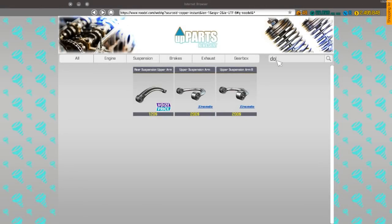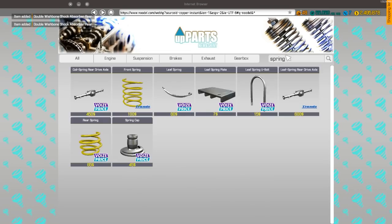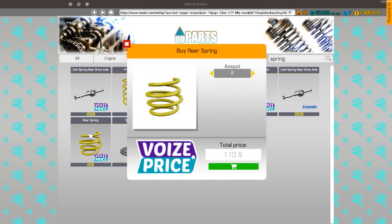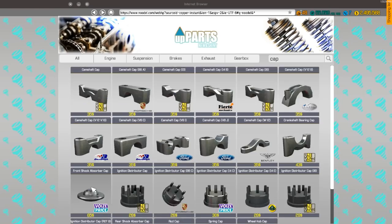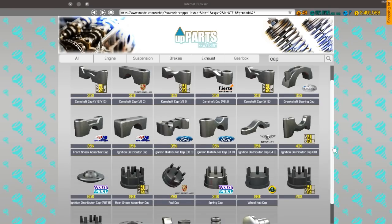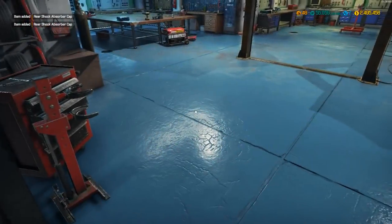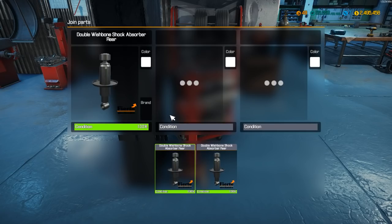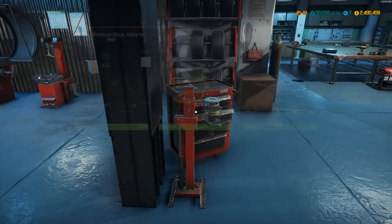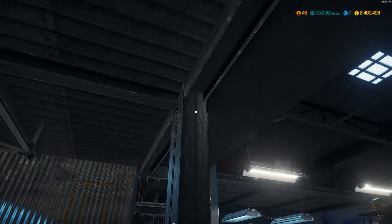Alright, let's see. Double. Okay, we need a spring. Two of those, and then we need a cap. Front cap. We need the rear, which should be this. Yeah, there we go. Here we go. Joint parts. I need like 40s lined up to knock them out good.